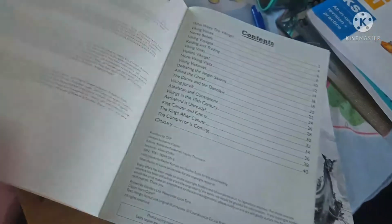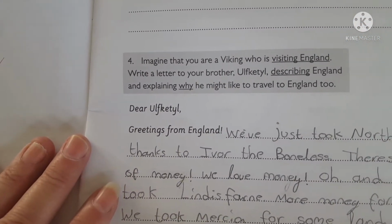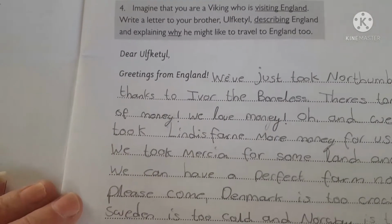So if I just give you a flick through, she did start this a couple of months ago. So it has got like who were the Vikings, and then like I showed you with the German book, I think it was, where everything corresponds. If I can turn the pages, we'll show you the same. There we are, look. You've got the questions, who were the Vikings? So it asks questions from the workbook, but it has bits on itself as well, like here, imagine that you're a Viking who was visiting England, write a letter to your brother, can't say his name, describing England and explaining why you might like to travel to England too, or he might like to travel too.